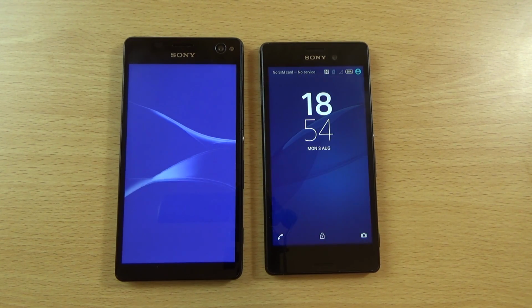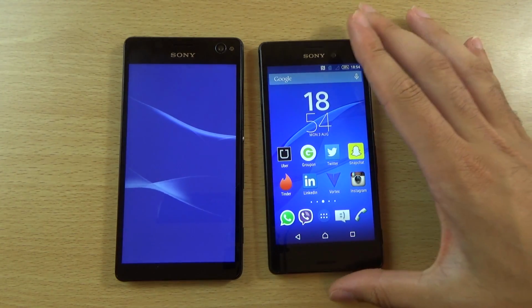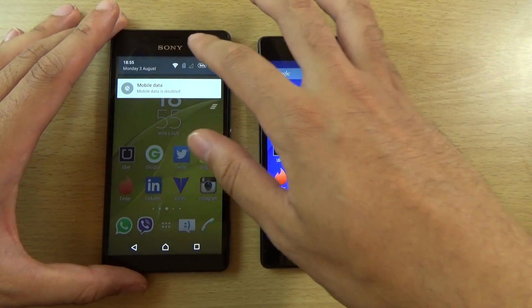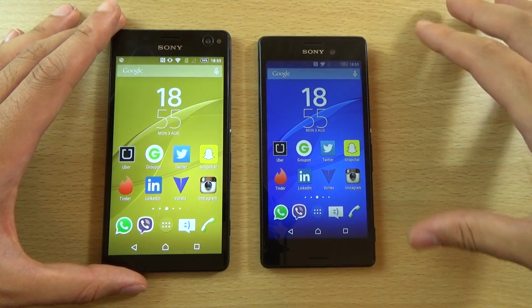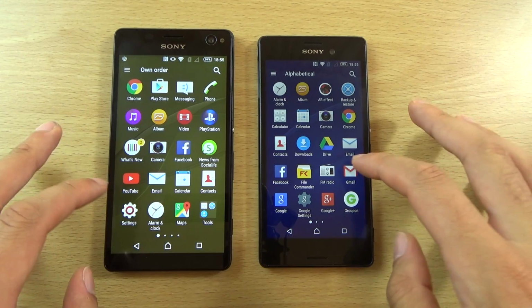Neither of them is very quick, but you can see the M4 Aqua does actually win when it comes to the boot up, which is very nice. I didn't expect that actually. I thought the C4 would win there, but you know, props where props are due. But I do think maybe the C4 will catch up when it comes to the main stuff.